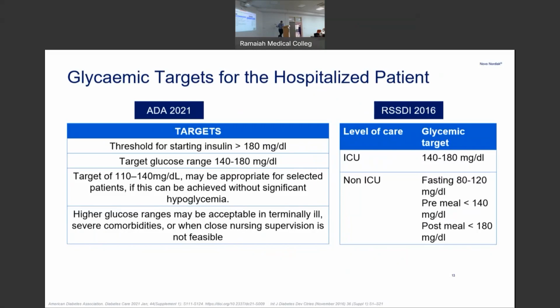So 140 to 180 is very good control for normal ward patients. For patients who are terminally ill and require more supervision, even higher glucose ranges are acceptable according to the ADA. So the take home is that the target should be 140 to 180, and for elderly and vulnerable populations, you can go slightly higher.